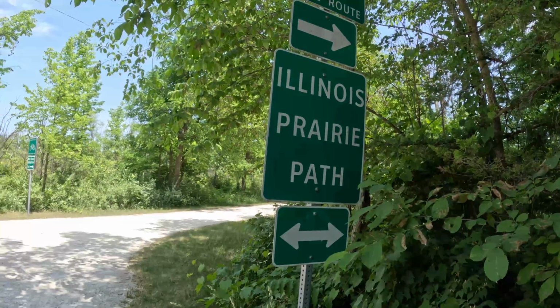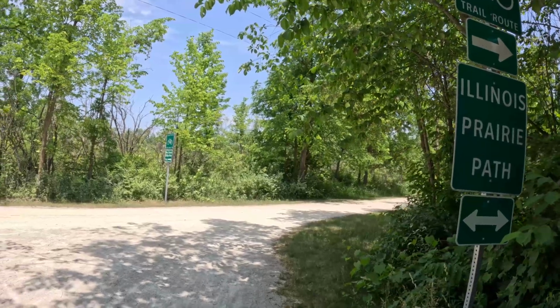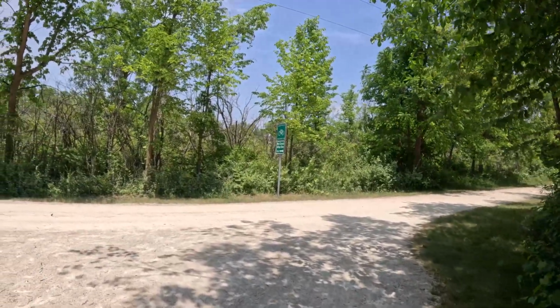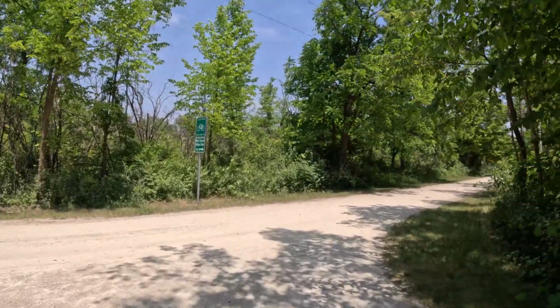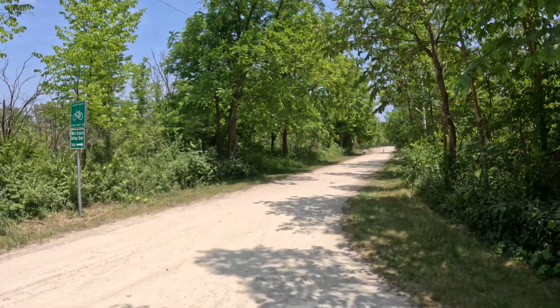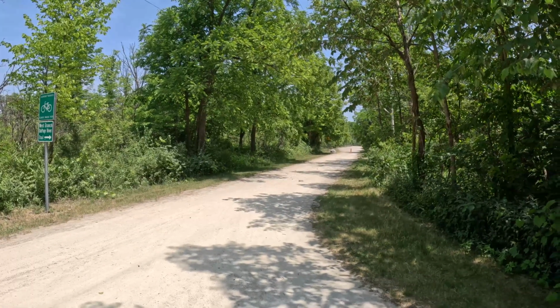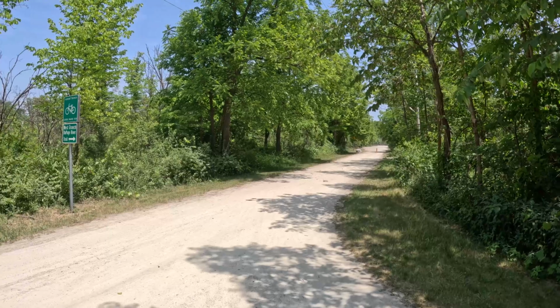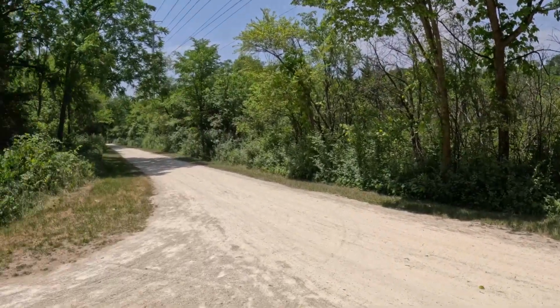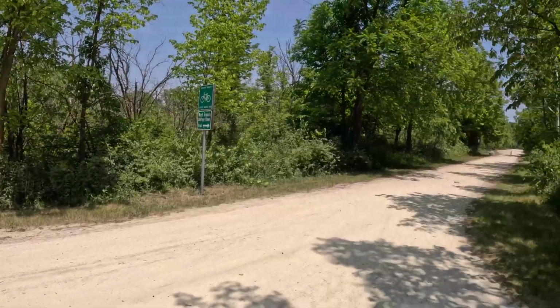This is a trail intersection here. It's right where the West Branch DuPage River Trail meets up with the Aurora branch of the Illinois Prairie Path. That's what this is right here. You could take this trail all the way down to Wheaton, and then you have the opportunity to go a variety of different places from there. If you continue heading this way here, you'd end up in Aurora, right at the Fox River Trail.